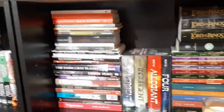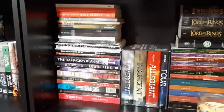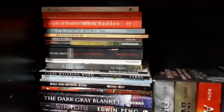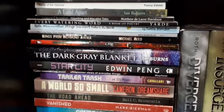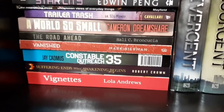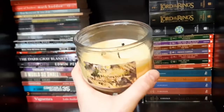These were all given to me through my blog. So I have a whole bunch of them. I'll just go quickly through. Actually, I don't even think I'm gonna go through them. I'll just pan down. Also featured on this shelf, a wild honeysuckle candle, thanks to Walmart.